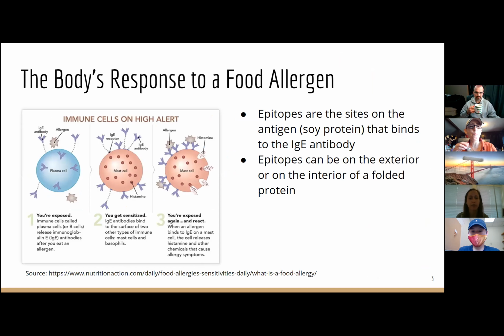So let's start with a quick overview of how the body responds to a food allergy. After your body has been sensitized to an allergen and you're subsequently exposed again, the allergen binds to IgE on a mast cell, and the cell releases histamine and other chemicals that cause those allergic symptoms. Epitopes are the specific sites on the antigen, which in this presentation, when we're talking about antigens, we're talking about soy protein, that bind to the IgE antibody. Those epitopes can be on the exterior or the interior of a folded protein, and there's a variety of possible epitopes in a protein.